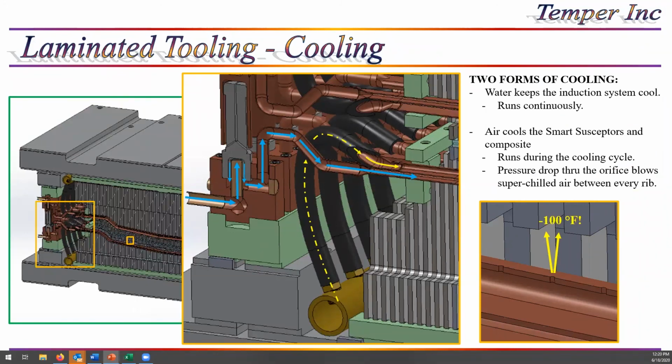Diving a little deeper into the cooling system, you can see in the center picture both the blue line and the yellow path line. The blue line represents water circulation inside the induction heating coil. The water is required to cool the induction heating coils and uses the bottom cavity to do so. The top cavity is for air. Air is a simple method of cooling the backside of the smart susceptor mold surface. Temperatures exiting the compressed air holes can reach -100 degrees Fahrenheit, which allows for quick cooling of the smart susceptor die-forming shell.